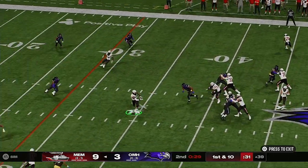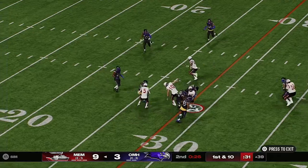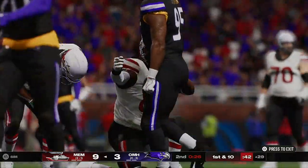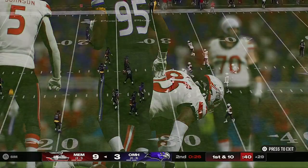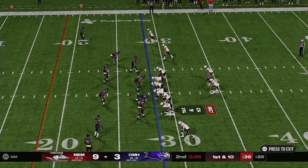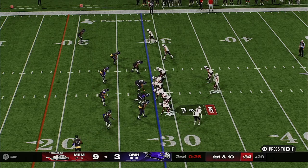Out of the gun, they'll look to throw. This short pass into the hands of Njoku. And he's going to get this inside the 30. Now the offense going to use the first of their timeouts as they'll stop the clock with 26 seconds to go until halftime.